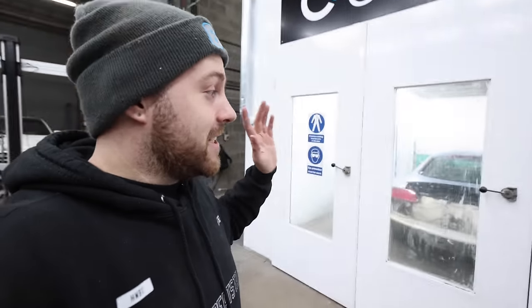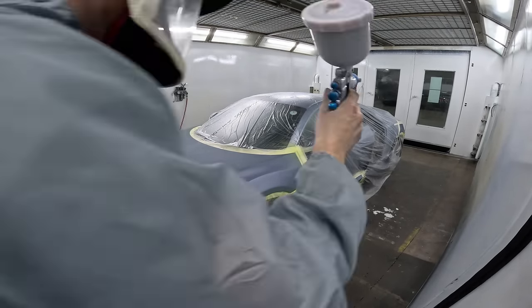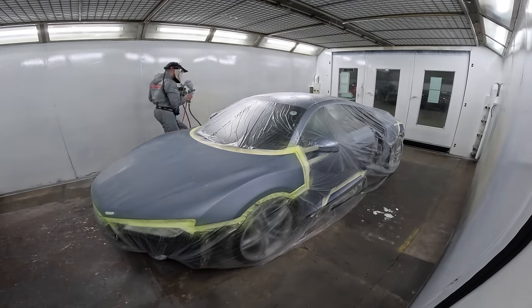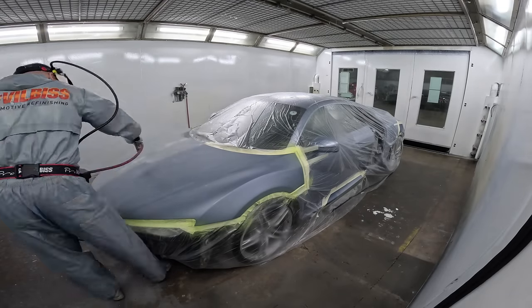So we're just gonna finish the masking off inside the booth and get some primer laid down. And the reason we've got to do this is to cover over any kind of repaired sections. So at the bottom of the doors, the rear quarters and the bonnet have all got areas which have been repaired, which means they need to be primed before they can be painted.